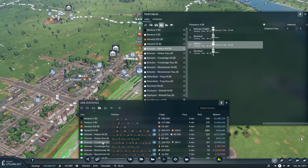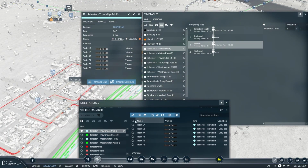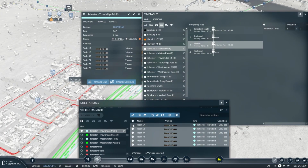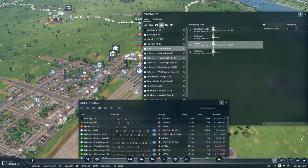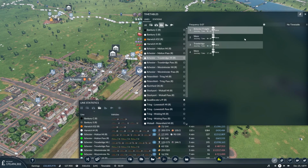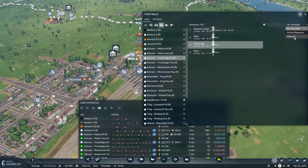Now, what other one comes through? There's Ilchester to Trowbridge, which is every 6 minutes. So I would like to actually, not all of them, just the one, thank you. Make it so that that's every 5 minutes. That should work. So that's Ilchester to Trowbridge mixed. And again, we want to unbunch them so that they are every 5 minutes.